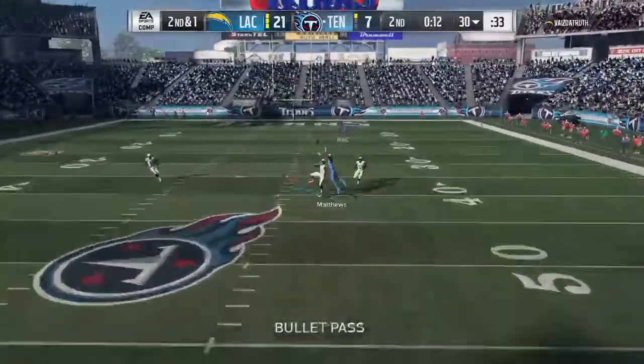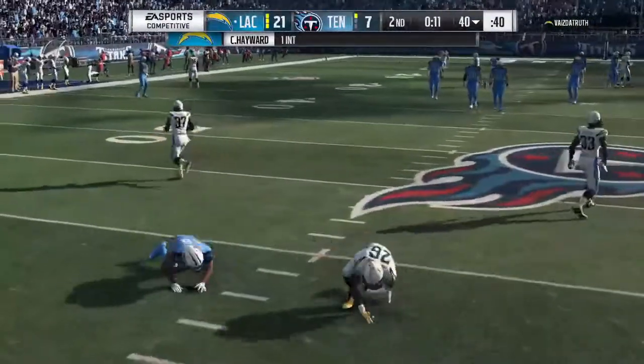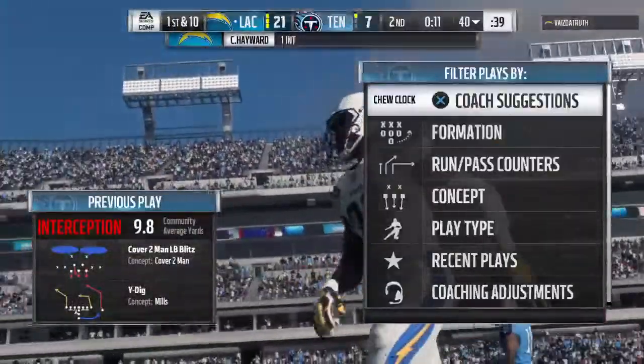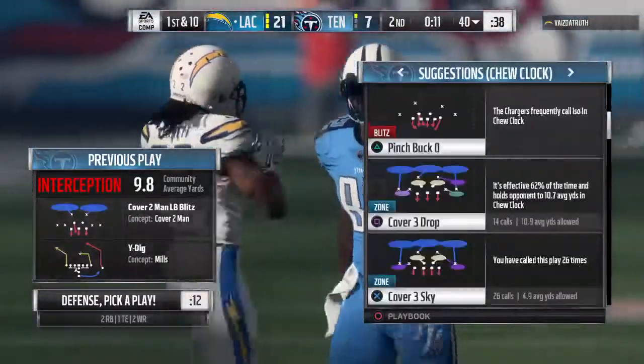He's going to fire one deep over them, into double coverage, and it's intercepted. Picked off by Casey Hayward. And his guys have got it back at the closing stages of the first half.